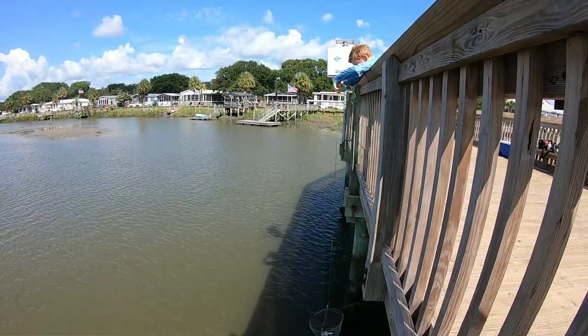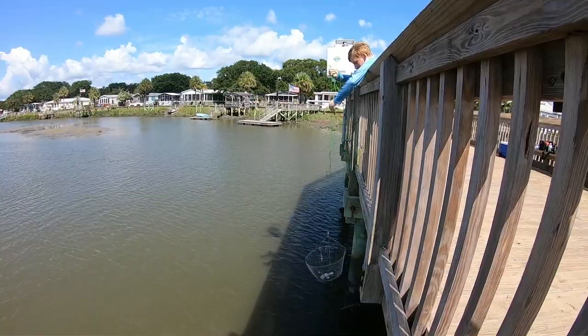Got a little one in there. Something in there. What is that? A puffer fish.